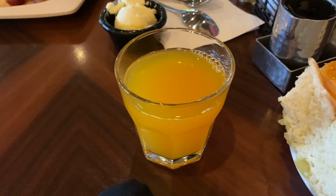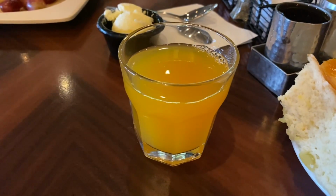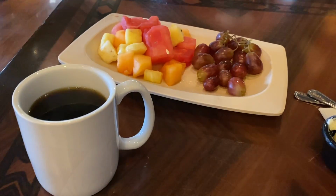Right off the bat, they poured us some of that signature Pog juice, or here they call it Stitch juice. That's the passion fruit orange guava juice. And I got some coffee and a fruit plate already.